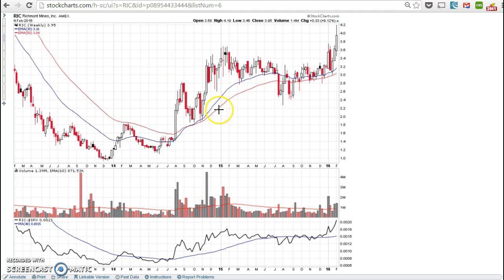Richmont Mines is kind of the same story, where this stock had a huge breakout in 2014, and this is like a textbook stage analysis where it breaks out on big volume, retests the 30-week, and then breaks out again on monster volume. Now the weight on the gold market, once again, probably held the stock in check in 2015, but since we've been rallying so far in 2016, we've seen another huge breakout on massive volume in this stock, and notice how it's been outperforming the S&P 500 for the most part ever since it broke out in 2014.